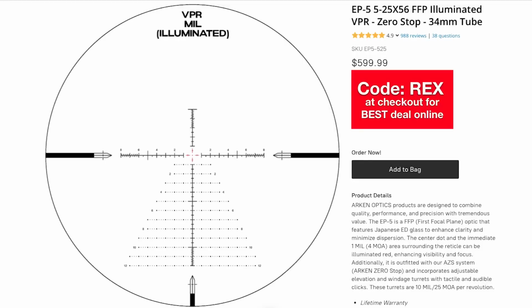I'm gonna share this image with you so that you can see. It's hard to describe everything, right? Okay, so we're gonna look at the VPR mill illuminated. So here's the reticle. And I'll tell you, that's an effective reticle. They don't have a huge amount of reticle choices.